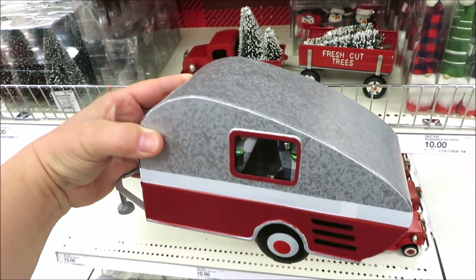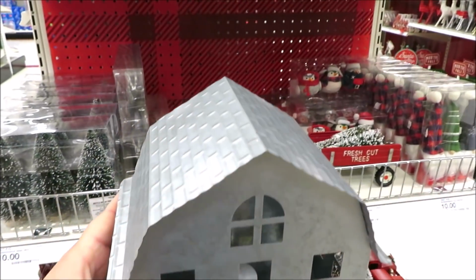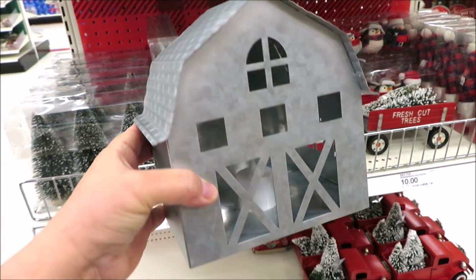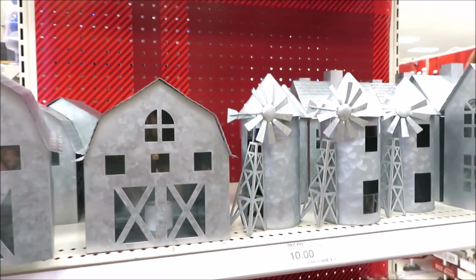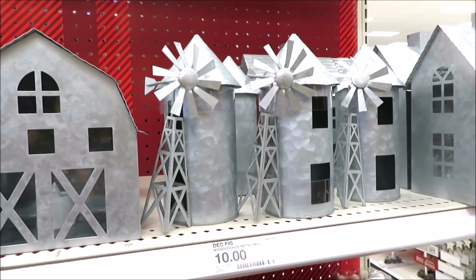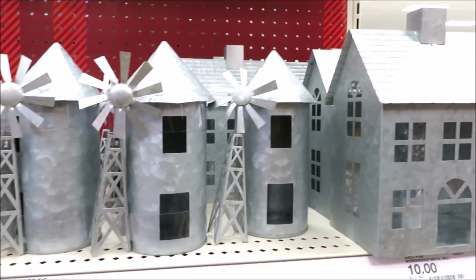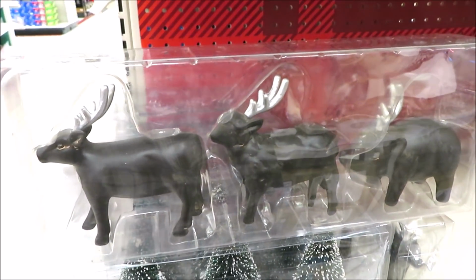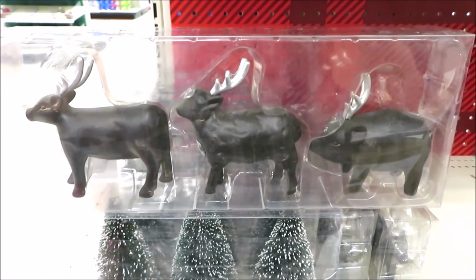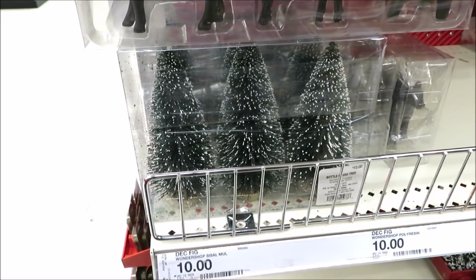I'm sure the store will get the full-size $20 one soon. For $10, they did the galvanized barn, so these do have little LED candles on the inside. It also comes in the set of the silo and the windmill for $10. And the house, which I think is the largest. For $10, they did the farm animals in black with some silver antlers in the cow, sheep, and pig. Also for $10, they did a set of three bottle brush trees.